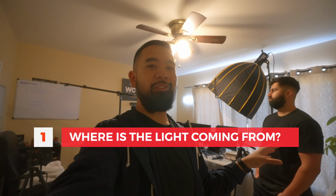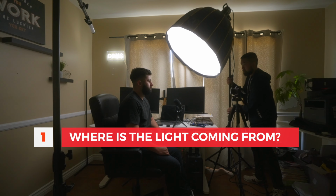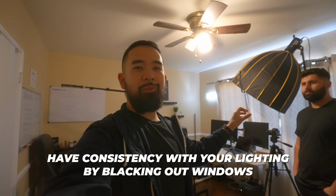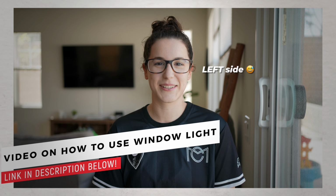Whenever I step into a room, the first thing that I ask myself is, where is the light coming from, the natural light, and then also, how can I create the most depth in my shot? We blacked out the windows so that we can control all the lighting. And so if you're gonna be doing something like this, where you have your own artificial lighting, it is good to black out the curtains, because then the settings, everything will stay the same. You could just sit down and shoot, turn on the lights and shoot, and everything will look the same every single time. But if you guys are gonna be using only natural lighting, make sure to check out a video I made on how to use window light in your videos. It's gonna be linked below.